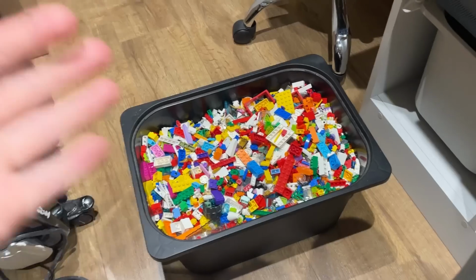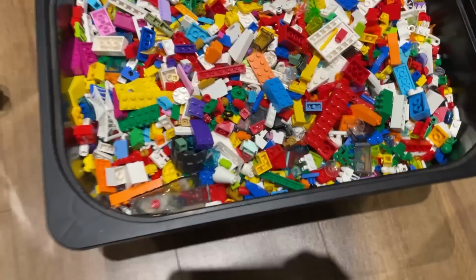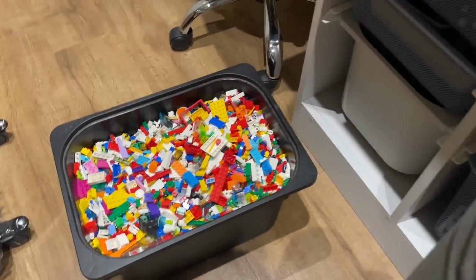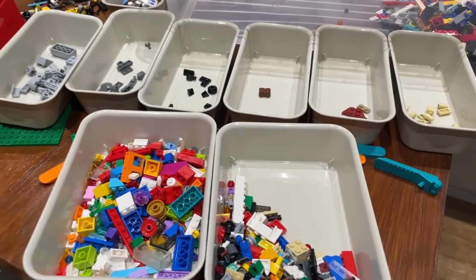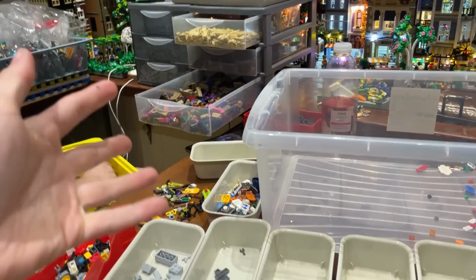Alright, it's the next day and we've currently been sorting for like 3 hours. So let me show you the progress. Here we have a big massive tub of, as you can see, very bright colours genuinely. And this is the system that we've been having. This is basically only because we have these drawer units. There are 6 drawers, that's what this is based on.